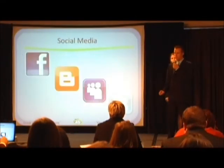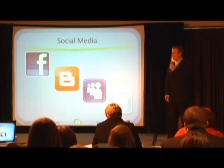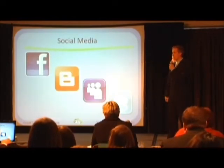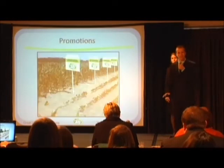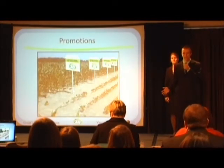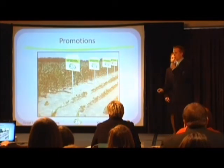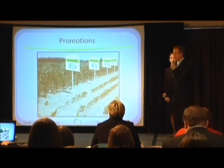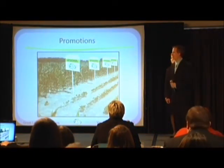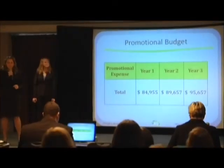In addition to a website, you will also utilize the highly effective social media network, including Facebook and Twitter. An indirect, yet equally important advertisement strategy that the Ally campaign will feature is the raising of field signs on demonstration plots, as well as the fields of current growers, which will help to promote product awareness for growers driving by.